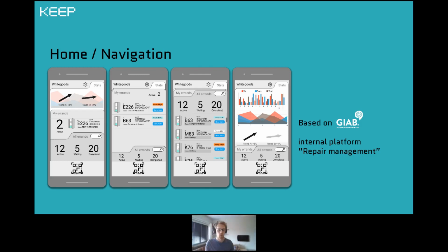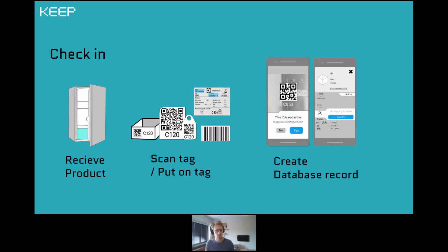At the bottom of the screen, you have this scanner button, which you access if you want to interact with the product. Let's say you have just received a product, and then you scan the unique tag if it has one. If it doesn't have one, you can put one on. In the case that you put one on, so there is no traceability data already, you will create a database record, which will be empty.